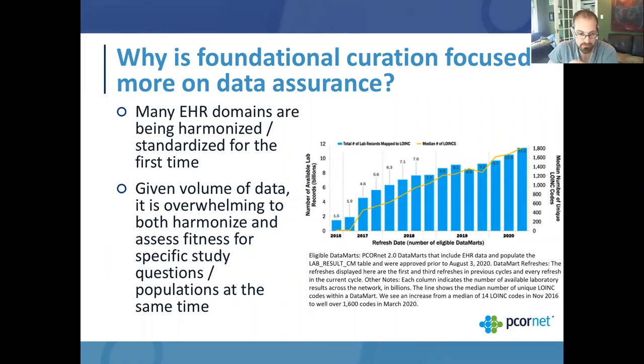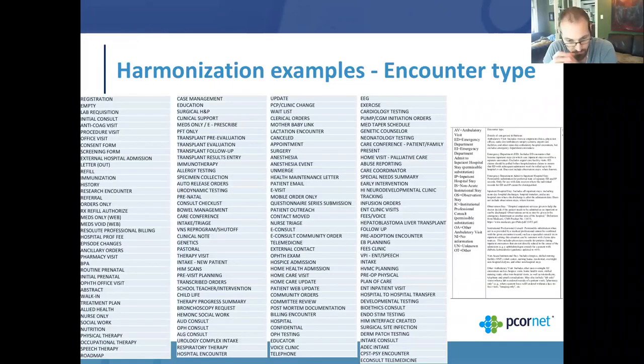And I'll give a couple other examples here. This is an example of the encounter types that are available within just one EHR. EHRs are going to have dozens and dozens. I think this is around 170 different encounter types. And so there's an exercise that has to be done to map those encounter types to the value set that you would see within the common data model. The PCORnet common data model value set for encounter type is shown there on the right.